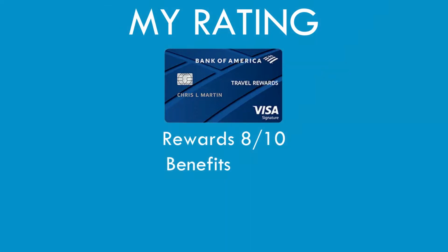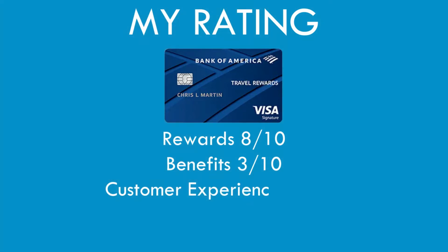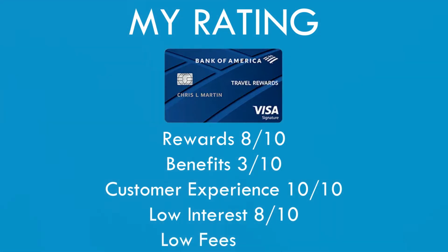My thoughts on the card. Overall, I would rate this card: Rewards 8 out of 10. Benefits 3 out of 10. Customer experience 10 out of 10. Low interest 8 out of 10. Low fees 9 out of 10.